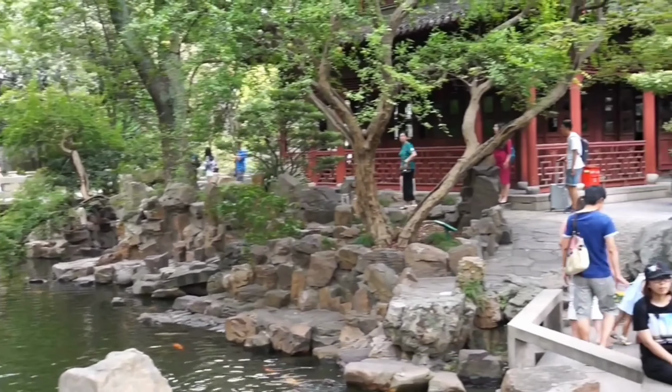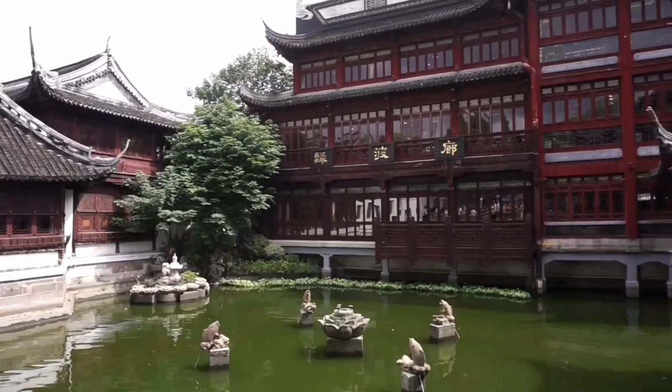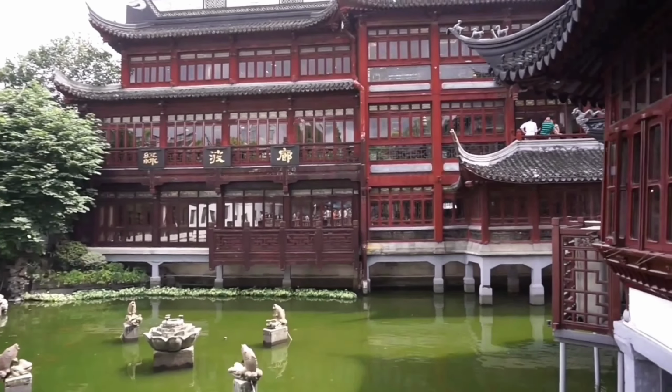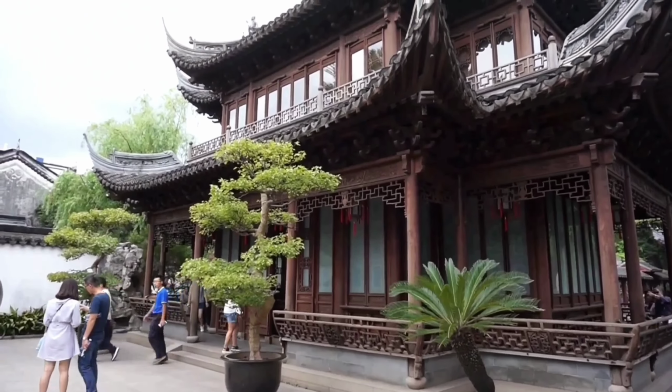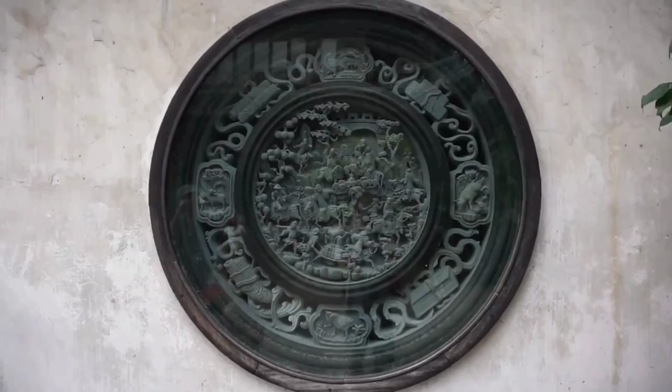Built in 1551 during the Ming Dynasty, Yuyuan Garden, also known as Yu Garden of Shanghai, is a gem of classical gardens in the southern Yangtze River region with a history spanning more than 400 years. It is the Pan family's own garden.